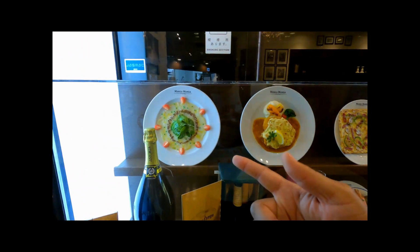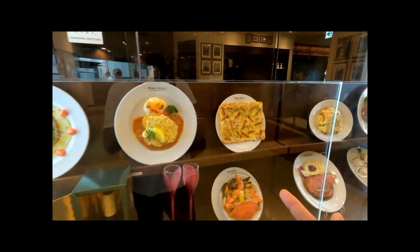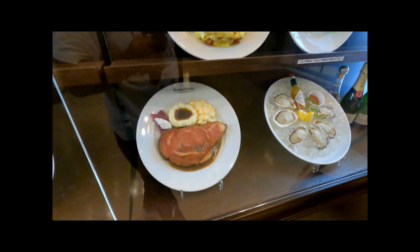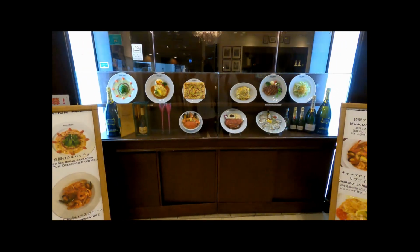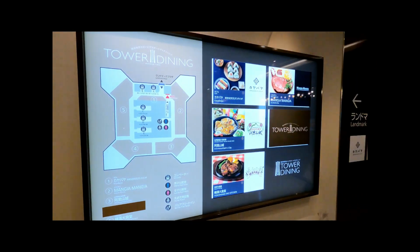This is pretty typical out here. They make this food out of plastic, and then some of it looks real, some of it doesn't. That pizza does not look real to me. But this is how they actually display food at a lot of the restaurants they have. This might be actually worth checking out one of these times when I visit here. And I'm just gonna swing over here and see what else they have.